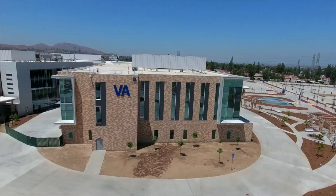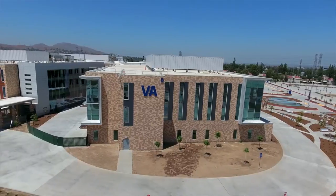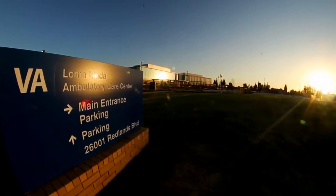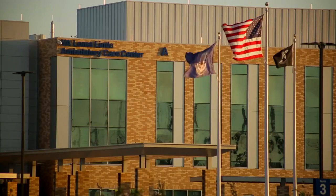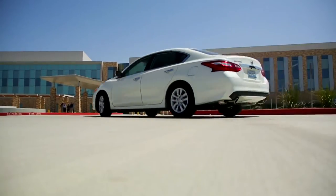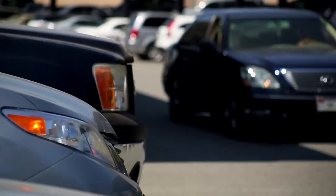At 271,000 square feet, the Loma Linda Ambulatory Care Center is a massive state-of-the-art facility serving active-duty military and veterans. This facility will provide us additional space for the growing veteran population of the Inland Empire. The ACC has 1,500 patient parking spaces. It really solves the problem.